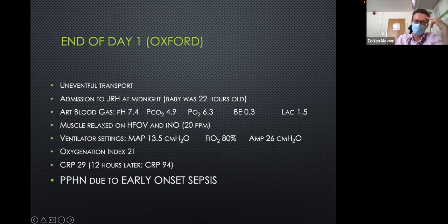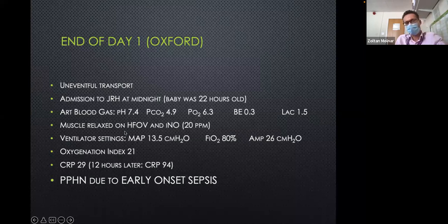Baby was muscle relaxed with vecuronium on high frequency, nitric oxide already, which made the saturations better. However, the FiO2 requirement was persistently high. Ventilator settings, I would say, were moderate considering the circumstances. FiO2 0.80, amplitude was only 26, which provided normal CO2 clearance. However, the oxygenation index remained high despite nitric oxide.